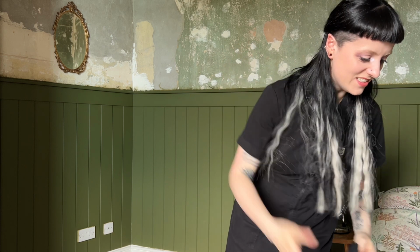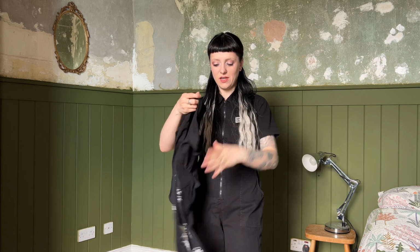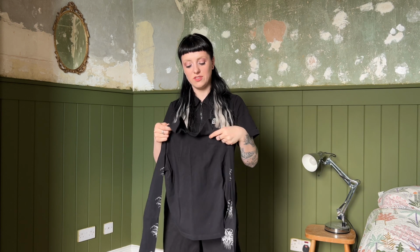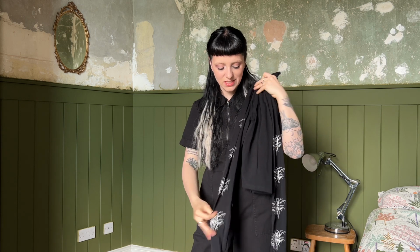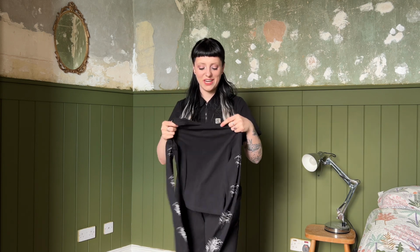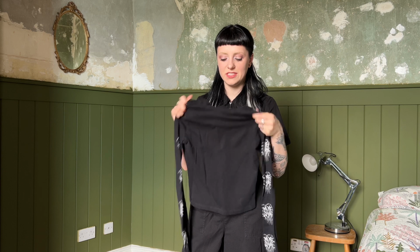The next is the Relict high neck top. This is £46. I should have left this on the hanger, but there we go. And I love this. I've worn this to death as well. I love how it's got the Mary Wyatt logo down the sleeve. I think that's a really nice little detail. This fits like a glove. I love the fit of this. It's just a bit of a nightmare to get into because it's so tight, but once it's on, it's comfortable. It looks great, and I also love layering up oversized tees with this.